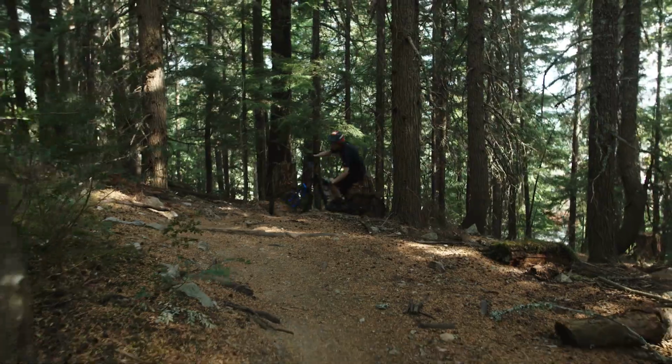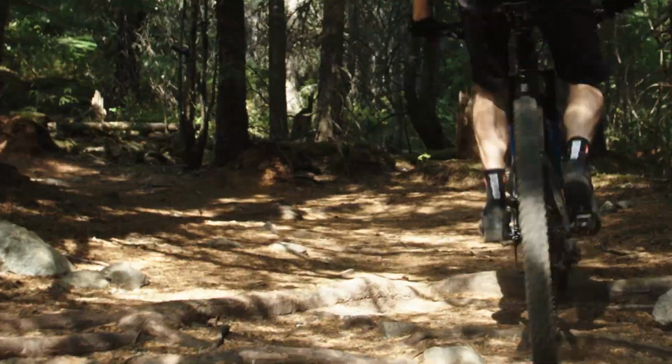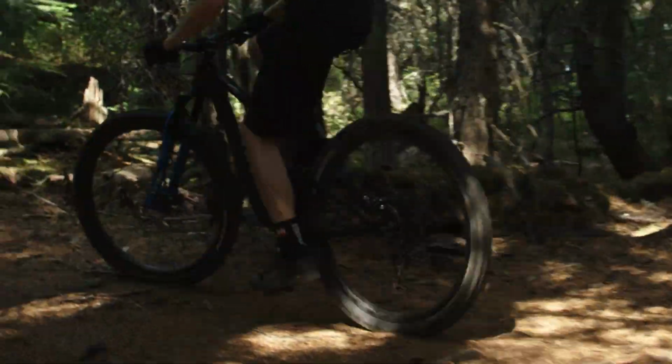The bike's really good at maneuvering through turns and getting up and over stuff. The reduced offset fork makes it easy to steer through tight sections of trail.